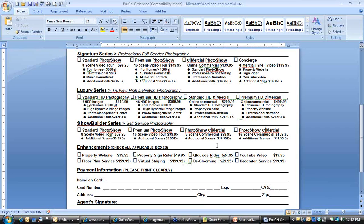Right. Okay. On the enhancements, now you have the YouTube video for $20. So is that the commercial or no? What's the difference between that and a commercial? So there's three areas that you want to have your advertising working on. Number one, most people are doing a property website. Virtual tour is the other thing. The thing about the tour is it allows us to syndicate it across the internet.